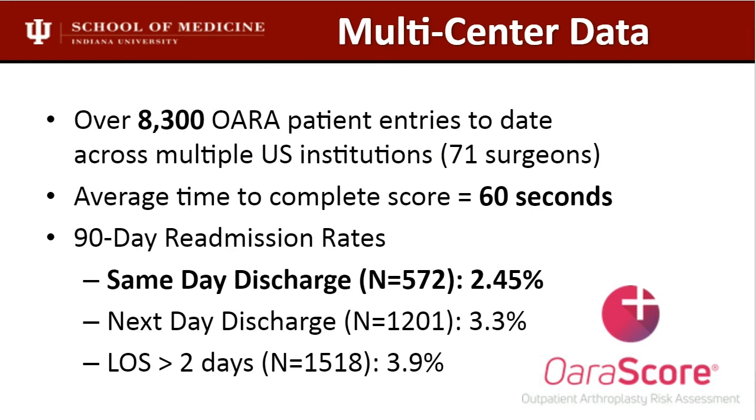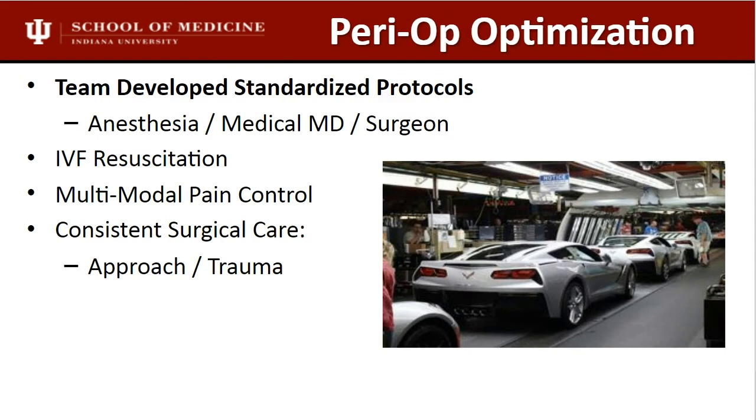It takes about 60 seconds to use the score, and you'll see that same-day discharge readmission rates are lower than next day and greater than 2 days. So we're ending up with lower readmission rates in same-day discharges, so it's working as designed across a large segment of the population in the United States and multiple centers.